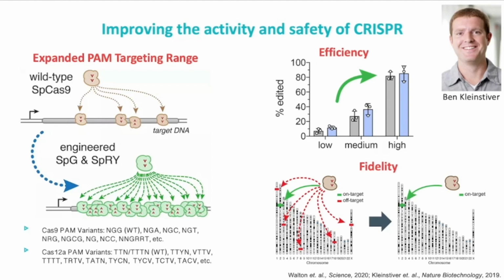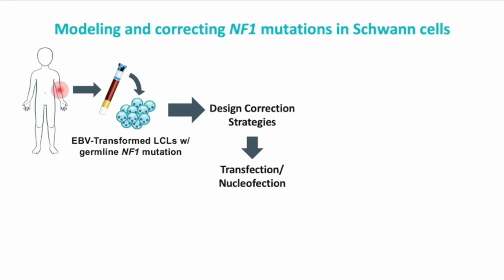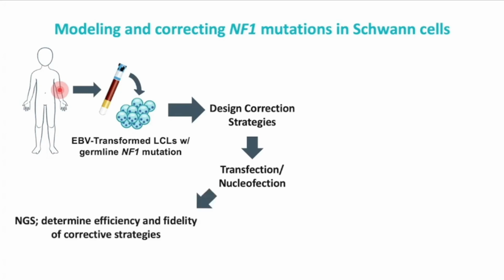These Cas variants can be applied to all of the CRISPR-based gene editing approaches that I've introduced, including base editing and prime editing. And so, in order for us to devise corrective strategies, we need a source of NF1. Ideally, this would come from a patient in the form of a blood sample, which can be used to derive immortalized lymphoblastoid cell lines with a specific germline NF1 mutation. These cells would serve as the template for our designing of corrective strategies. We can then introduce these corrective strategies using transfection and nucleofection and determine the efficiency and fidelity of these strategies using next-generation sequencing.